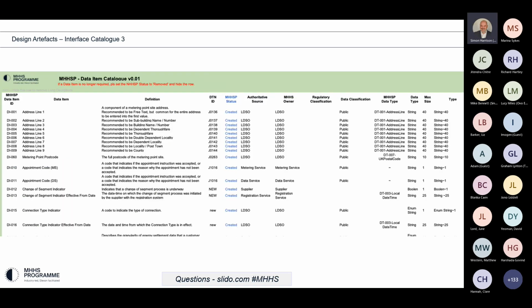And then finally, here's a quick look at the data item catalog that sits underneath the interface catalog. This data item catalog will be provided on Monday, and then work will go ahead with the design work stream and my team to produce a logical data model, so that everybody can operate in a more modeled way to understand the data. So those are the interfaces and the different artefacts that will be available for review. Most of them are there at the moment. The balance will be made available on Monday.